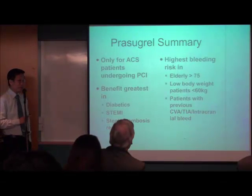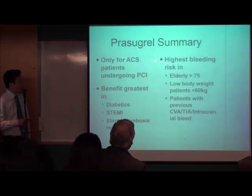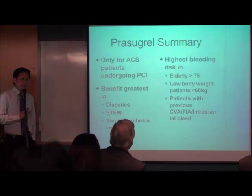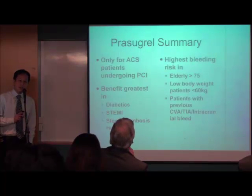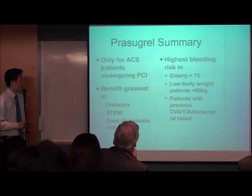So essentially, prasugrel's indication is only for acute coronary syndrome patients and only if they're going for PCI or you've already planned to do PCI. The greatest benefits are in diabetics, STEMI patients, as well as stent thrombosis reduction. And the highest bleeding risks are in the elderly more than 75 years old, low body weight less than 60 kilograms, and patients with previous CVA, TIA, or intracranial bleed. So in giving these drugs, you really need to filter out patients who are relatively contraindicated, because these patients will not benefit as much from this drug compared to clopidogrel.